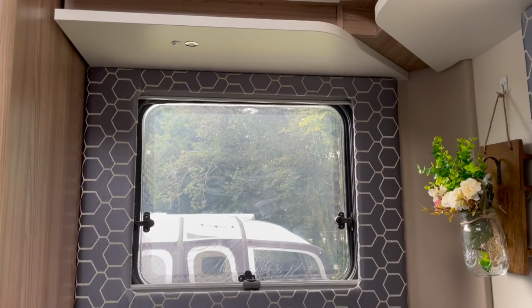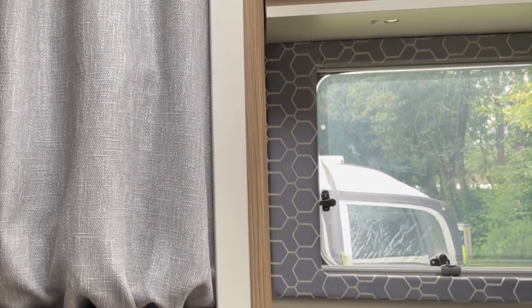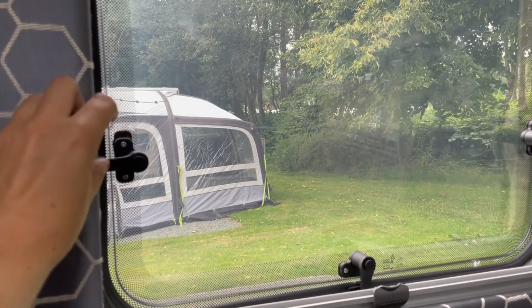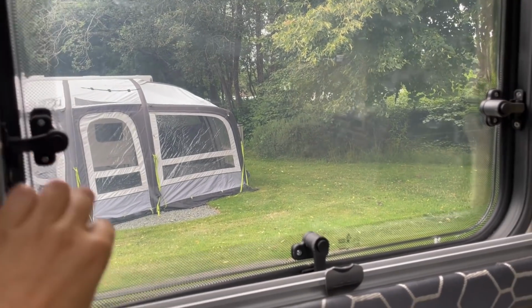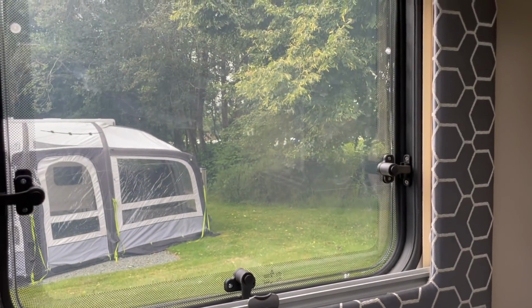Fourth thing that drives me nuts is this window. It doesn't open. If you're in the van, it's the back left window, the tiny one by the wardrobe, but it doesn't open. Why? Why, Swift? What were you thinking? I mean, it's great to let light in and see the view and all the rest of it, but why wouldn't you make it opening when every single other window on the van is opening?